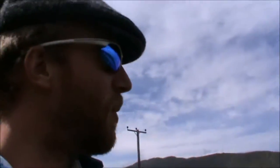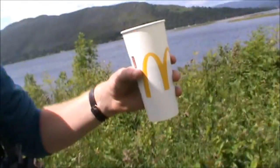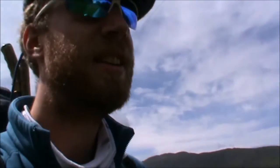I have just started the walk. I got up at 6 o'clock this morning with a nasty cold, and got the train up to Fort William and just arrived at 12:30. So I got myself a McDonald's, having a wee whiskey and coke to keep myself going. And I'm going to head along the way.